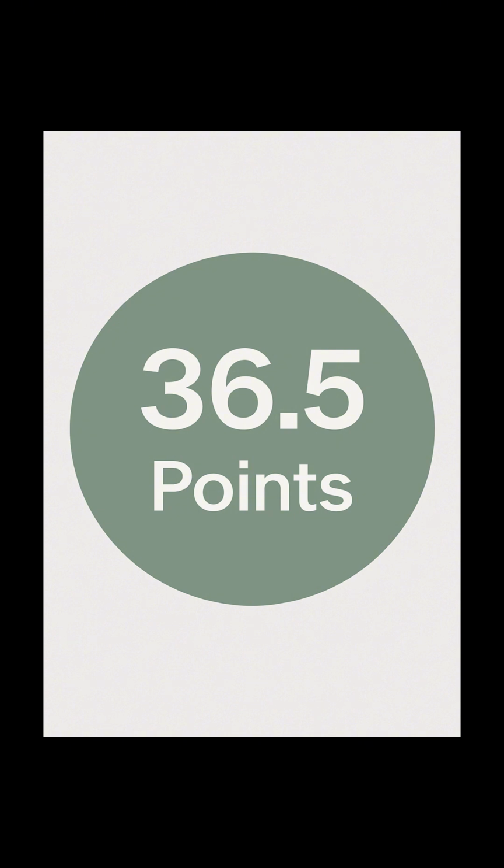That leaves us at 36.5 points. So it gets close to very good. It is a solid rose, kind of like the Country Parson, but it is not necessarily the first rose you should go out and buy.